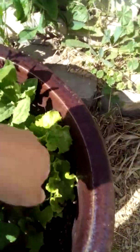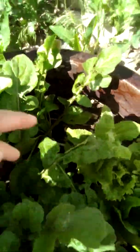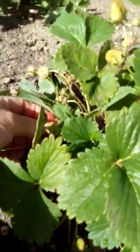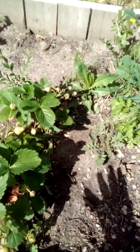What do I have in here? I have some lettuce here. Looks like I've got tons of radishes coming up. So I need to come in here and harvest. Oh my goodness! I have strawberries. I have strawberries. I'm so excited.